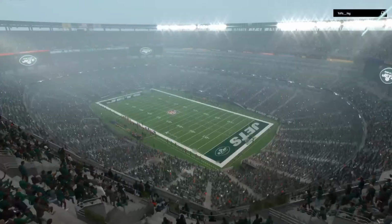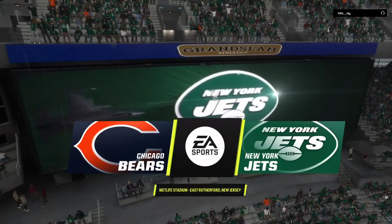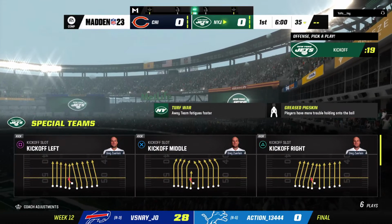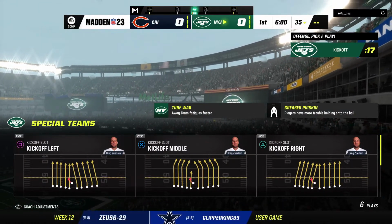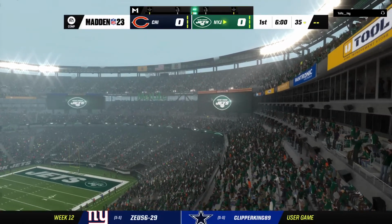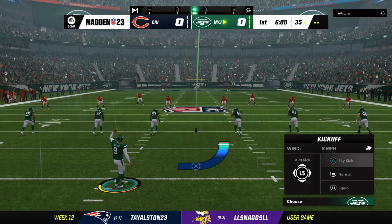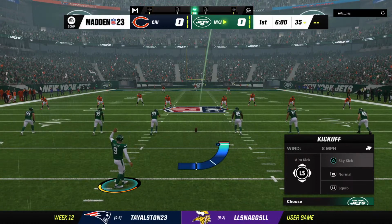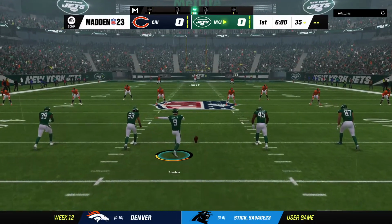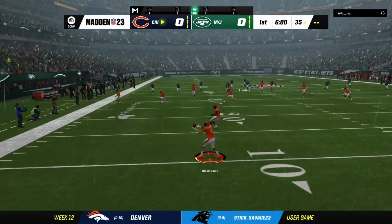You're about a $50 cab ride away from Midtown Manhattan at MetLife Stadium in East Rutherford. Today, it's Week 12 of the NFL season, and we've got a good one in store between the Chicago Bears and the New York Jets. The final playoff push is upon us. It's Week 12 of the NFL season, and we're underway on EA Sports.